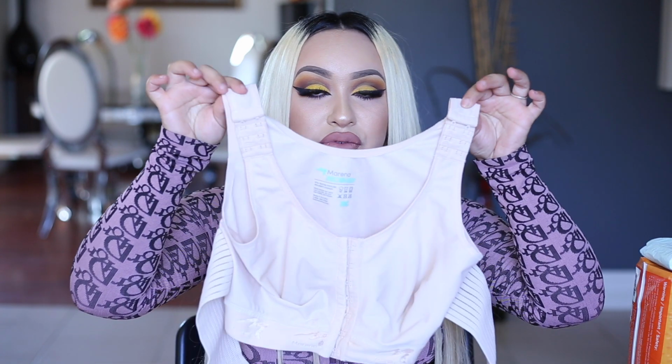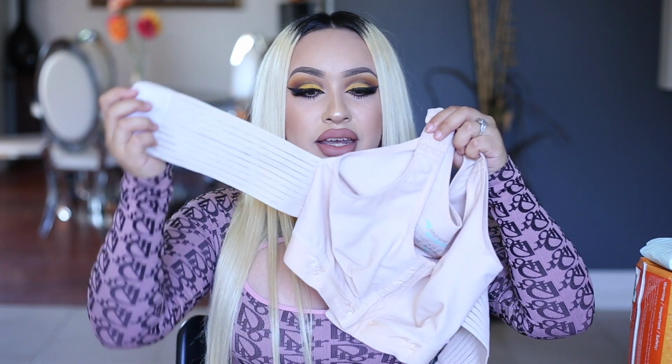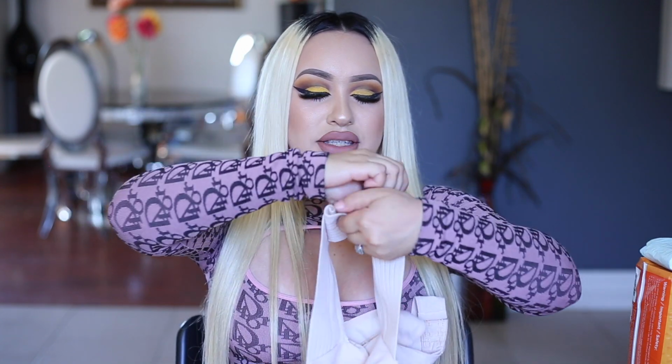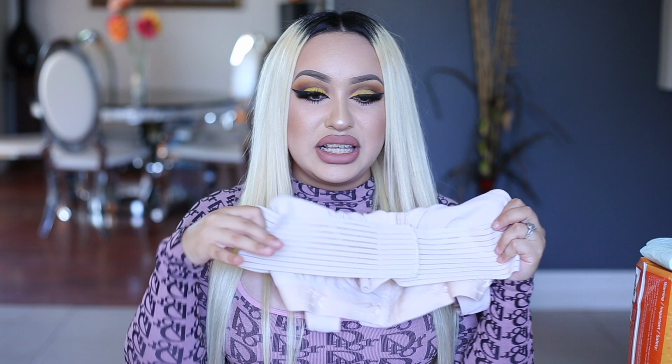So for my second round, I did get a breast augmentation, and they provided me with this surgical bra. I had to wear this surgical bra for a month and a half, and it comes with the strips that squeeze your boobies down and keep them compressed so they go down. And yeah, so there's not much to it.